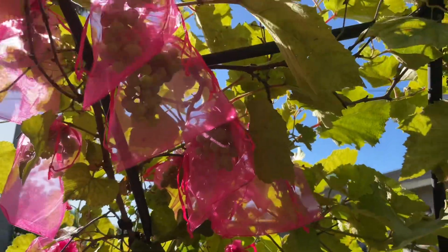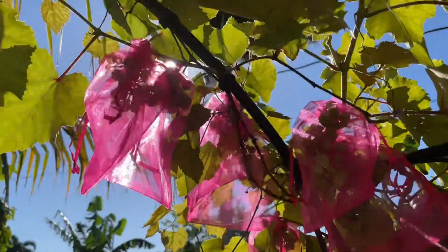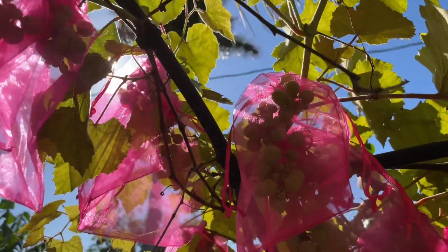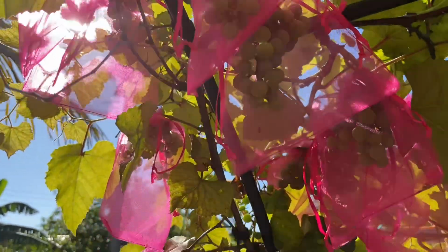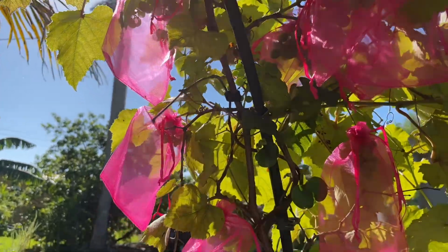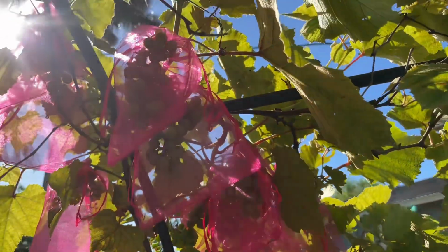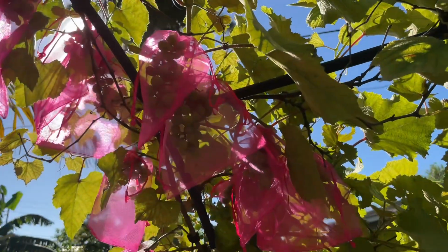I might just try again to see if I can cover them up. But this is what my grapes are looking like now. The pink and the green, such a beautiful combination. All right, guys, so I need to start working on my herb garden.